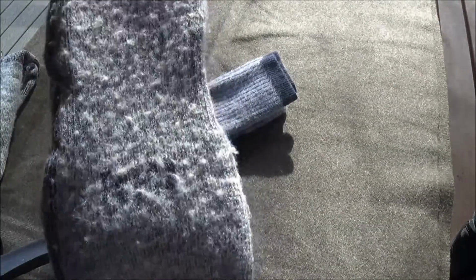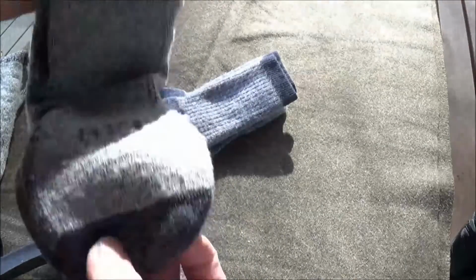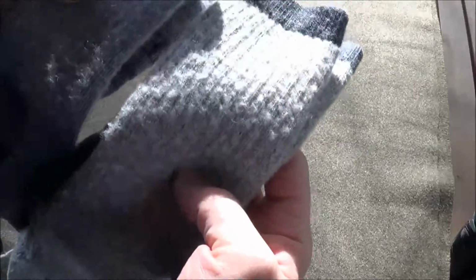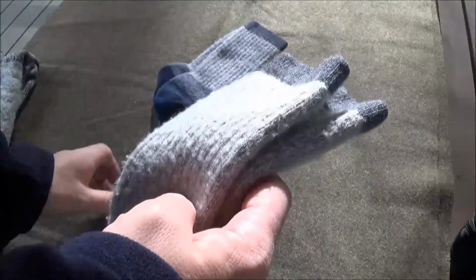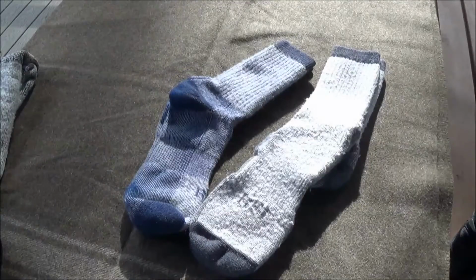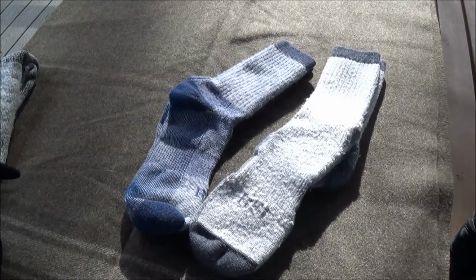The little REI logo is a little faded. I wear these a lot. These are a bit thicker than these. Very excellent socks. I think they last a lot longer than cotton, even though they're more money. I just think they're great.